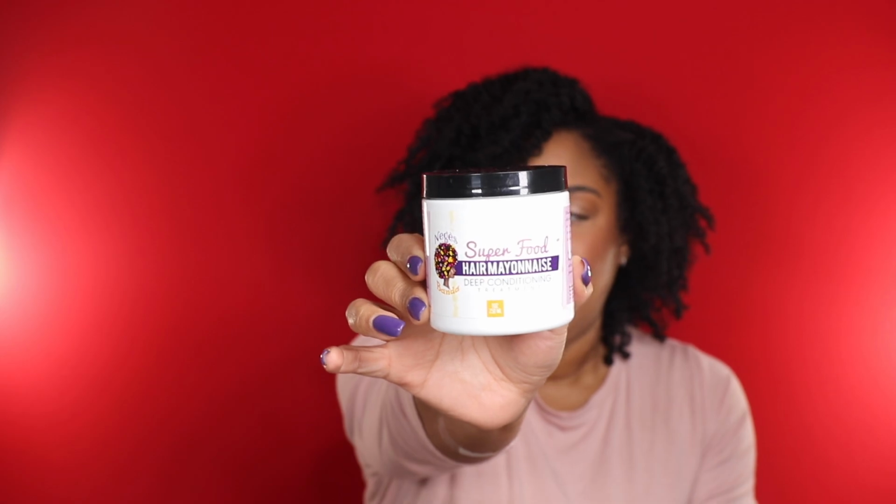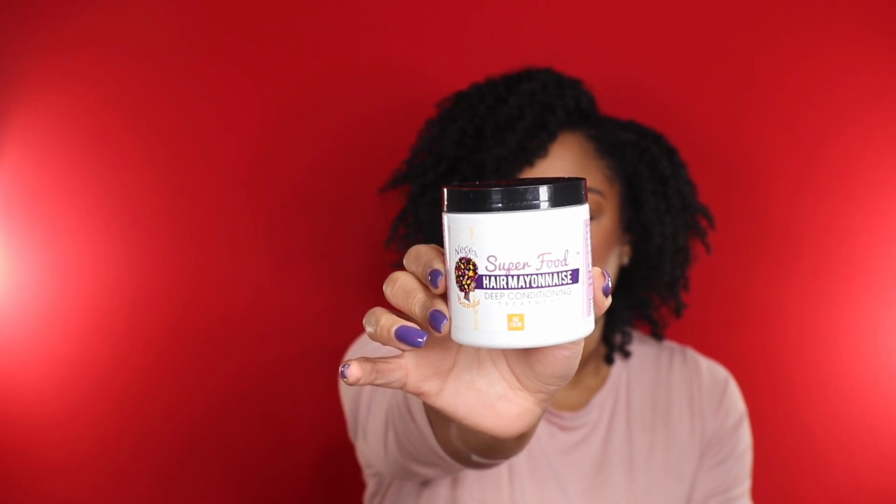Also used up a few deep conditioners. This first one is from Nagasbanda, and this is their Superfood Hair Mayonnaise Deep Conditioner. And this is definitely more so for protein and strengthening. I have definitely talked to you all about this previously on the channel. It's really helped to strengthen and fortify the hair and boost the elasticity in my hair.